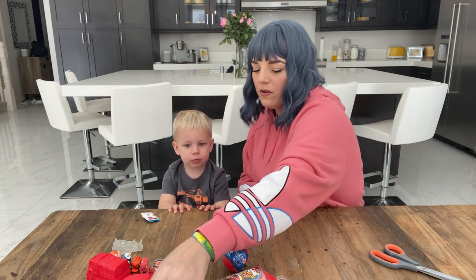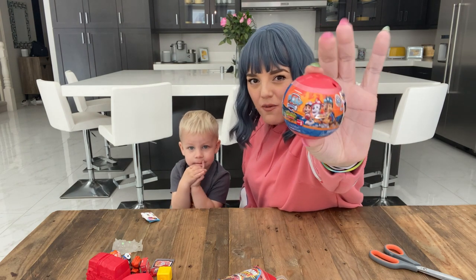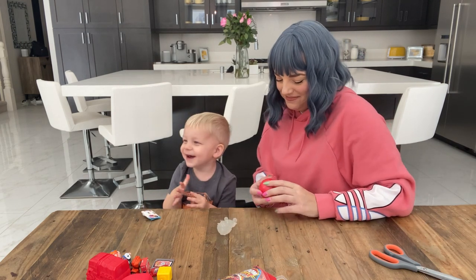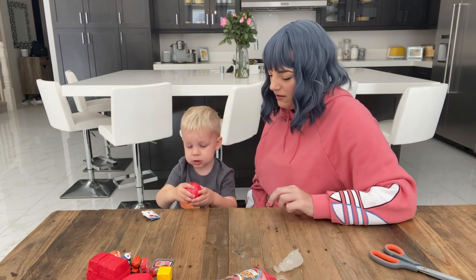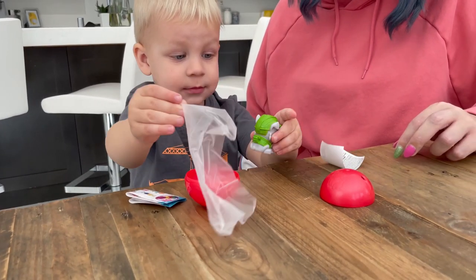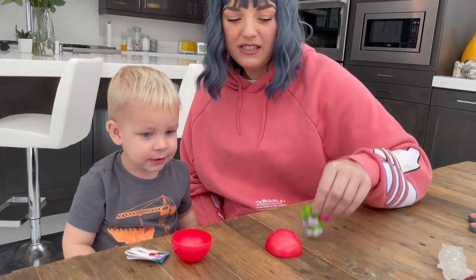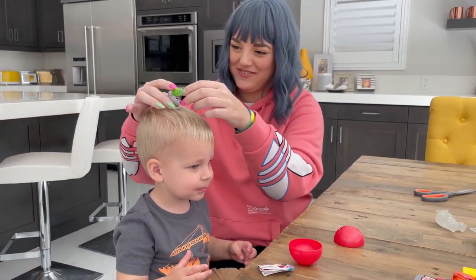All right, we're going to our second to last one, guys. Red ball. And it's another Paw Patrol one, but it's a Paw Patrol ball this time. All right, JJ, what's in this red ball? Squishy. No. All right, here you go. You open it. Tell me what's inside that red ball. It's good. He's squishy too. It's Rocky. And he stands up really good. And he's really sticky. Like you can stick him. Oh, yeah, cool. Let's see. We'll stick him.